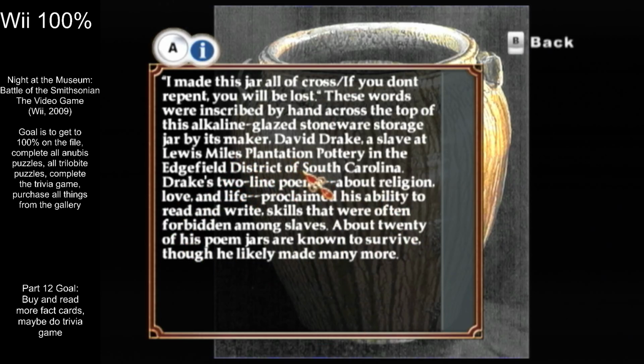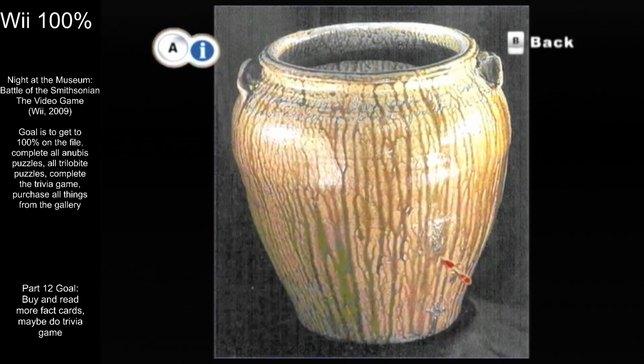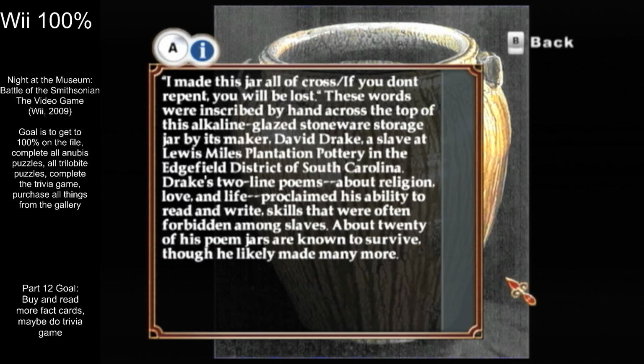These words were inscribed by hand across the top of this alkaline glazed stoneware storage jar by its maker, David Drake, a slave at Lewis Miles Plantation Pottery in the Edgefield district of South Carolina. Drake's two-line poems about religion, love, and life proclaimed his ability to read and write, skills that were often forbidden among slaves. About 20 of his poem jars are known to survive, though he likely made many more. Neat. David Drake.